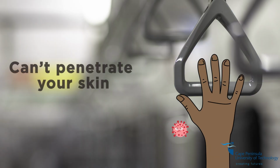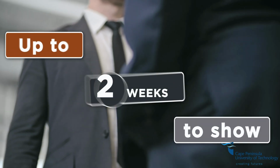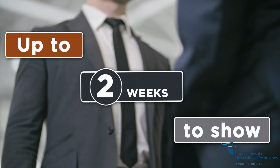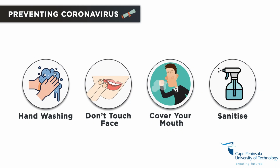While coronavirus cannot penetrate your skin's barrier, if you touch a surface that has been contaminated and then touch your eyes, nose, or mouth, you can transfer the virus into your body and become infected. Because it can take up to 2 weeks for coronavirus symptoms to show, it is also possible to spread the virus even when you are not displaying symptoms. Here are some ways to prevent infection and transmission of coronavirus.